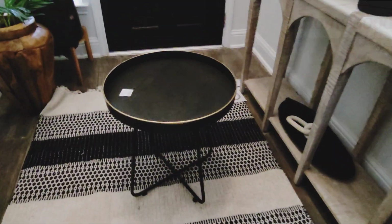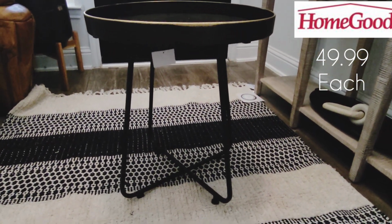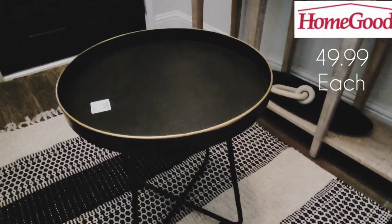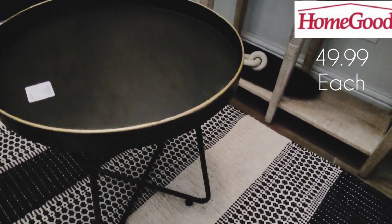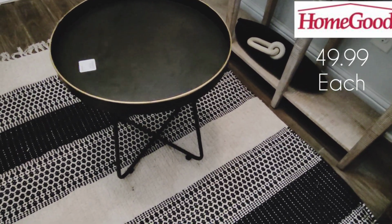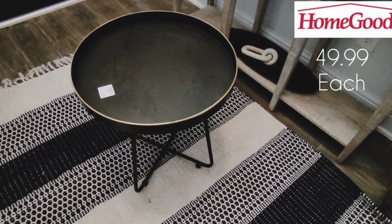Yes, don't you just love when you go to HomeGoods and they have exactly what you're looking for, and it makes a project or decorating your space a lot easier? And I also picked up this table from HomeGoods, and this was $49.99. I am in love with this. Really am in love with this pan type of table. I think it's really cool. They had 2 of them, and I think I should have got 2, but I'm going to show you something else that I decided to do with it.